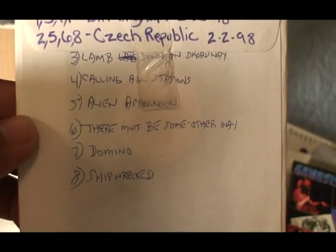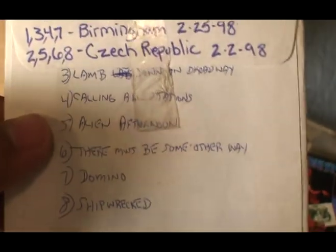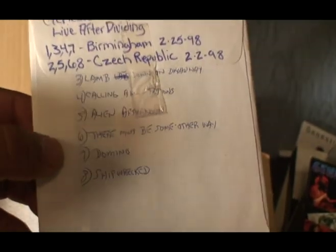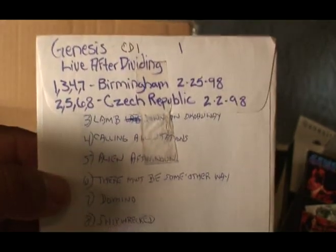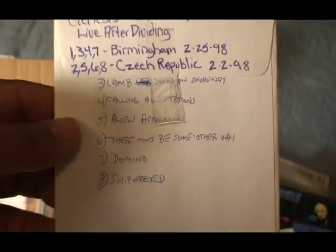I really love the live version of There Must Be Some Other Way and Alien Afternoon. Alien Afternoon I didn't really care for on the Calling All Stations album, but the live version, really good. And There Must Be Some Other Way, really great song from Calling All Stations. Really good keyboard solo on that song from Tony Banks. So this is a real good bootleg. I love this. Ray Wilson doesn't sound so great singing some of the Phil Collins stuff like Domino and Mama.